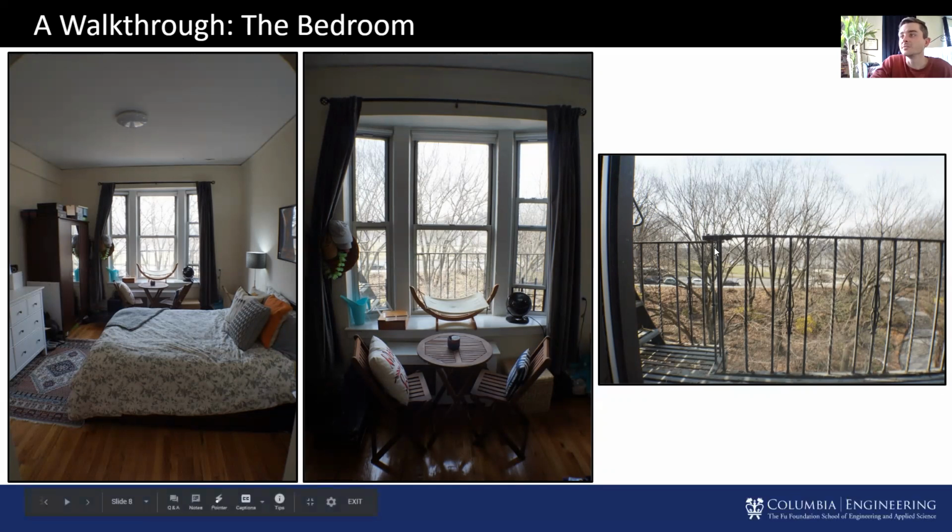And over here is the view from the fire escape. So you can hardly see it. The camera really doesn't do it justice, but you get this beautiful view of the Hudson River. And then you can see some of the buildings in Jersey outside of it, and then part of Riverside Park.